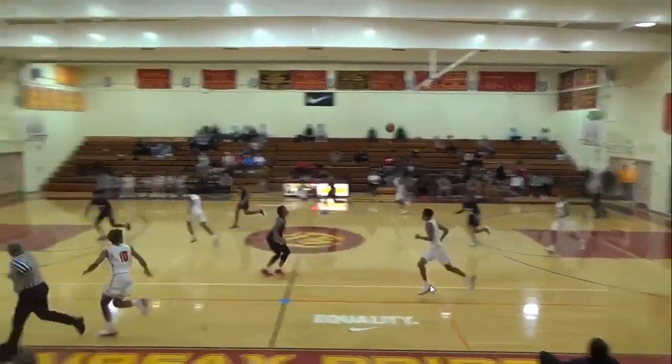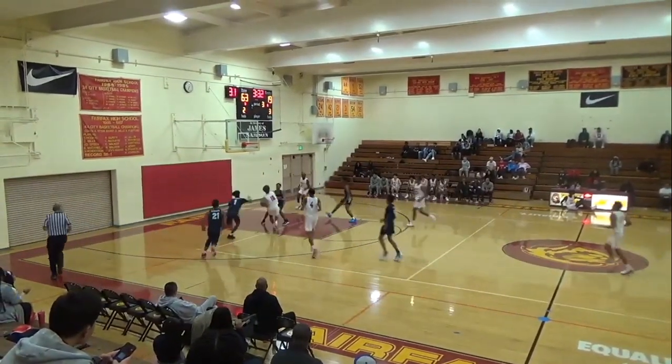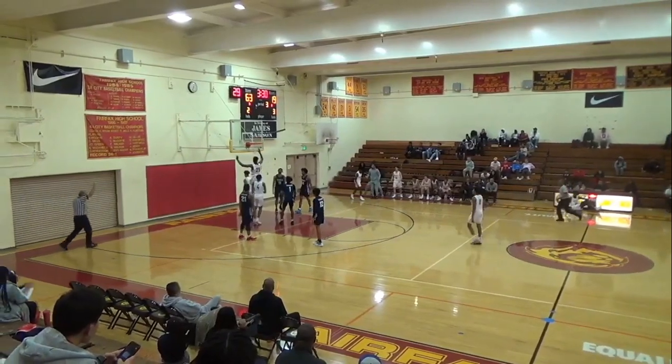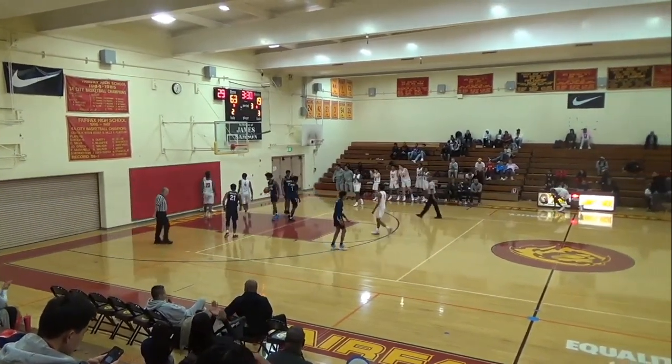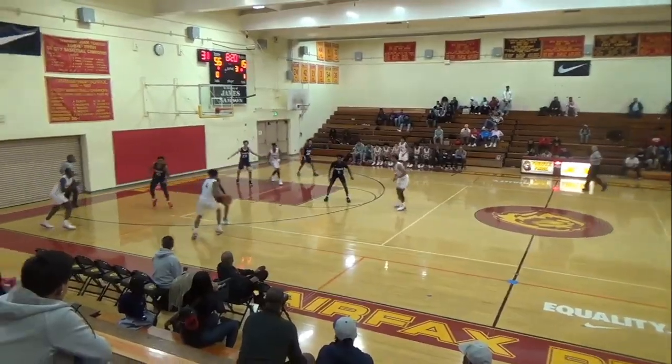Now, I wanted to look at his ability to attack the basket and finish at the rim. He doesn't do this a lot. He's more of a shooter, but I wanted us to take a look at it anyways to show that he does have this skill. Now, this is Keith right here. This is in transition. Watch as he's going to shake his guy, get to the rim, draw contact, and then finish through it. That's a good possession. It's nice and solid, nice and easy.